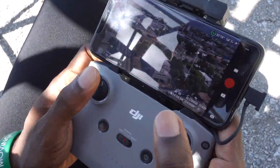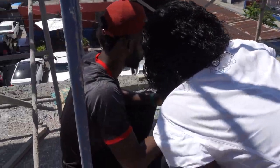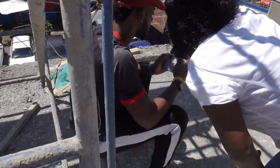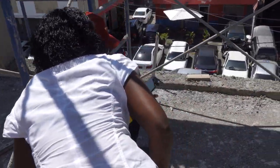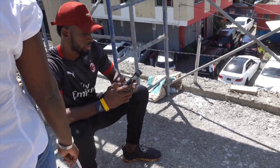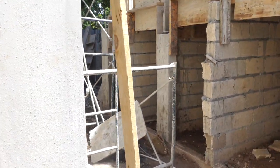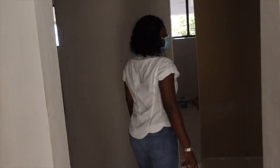So after checking out some of the content that Kemar captured, we actually went downstairs to scope out the building and to see where offices are, where storage spaces are, and the whole works. Right here are the storage spaces that the workers are working on. These are going to be some of the office spaces.